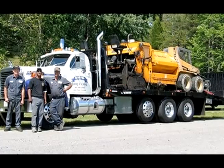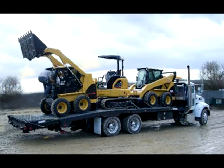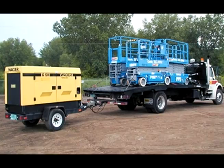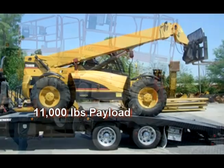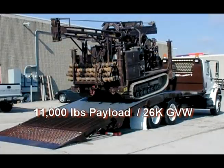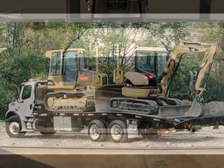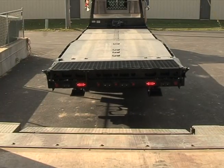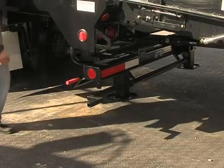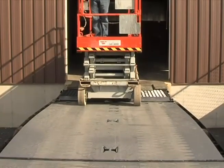Retriever converts the dead weight of the power takeoff and hydraulic system required by rollbacks into extra payload capacity, which is why Retriever can carry up to an 11,000-pound payload on a 26,000-pound GVW truck, a truck that can be operated by a non-CDL driver. And Retriever can pick up those loads as easily from a dock as from the ground. Sturdy support legs are quickly moved into place, and the deck height can be adjusted to fit almost any dock level.